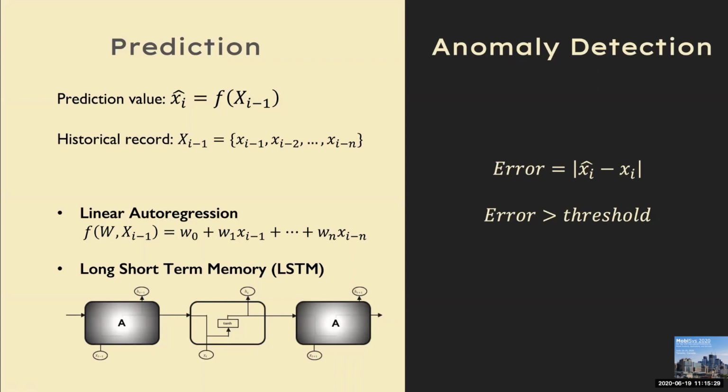After we have the estimated value, we pass it to the detection module, which computes the error between the predicted value and the real observed sample value as a normal score for every frame. An alarm is triggered whenever the error is higher than the threshold theta. I want to mention that this workshop paper focuses more on the prediction part. Of course, you can use more advanced anomaly detection algorithms to get improved performance.